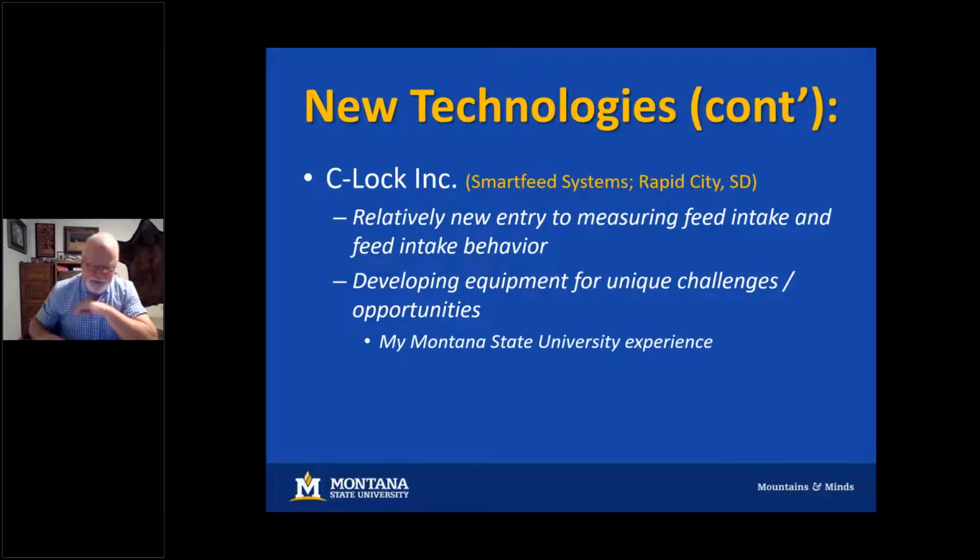My personal experience at Montana State University actually started about 4.5 years ago. I had just accepted the position at Montana State as an endowed chair in range beef cattle nutrition and management. I was at the National Animal Science meetings in Salt Lake, Utah, and went up to the CLOC booth, and they were showing their SmartFeed feeders and some of the technology.